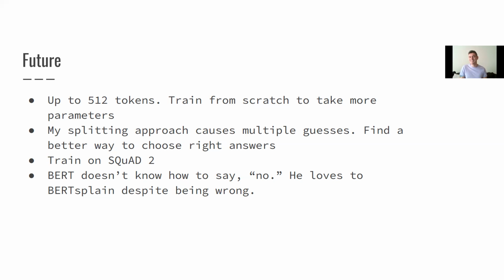And finally, this last sentence, which I really enjoy, is that BERT doesn't know how to say no. He loves to BERT-splain, despite being obviously wrong.